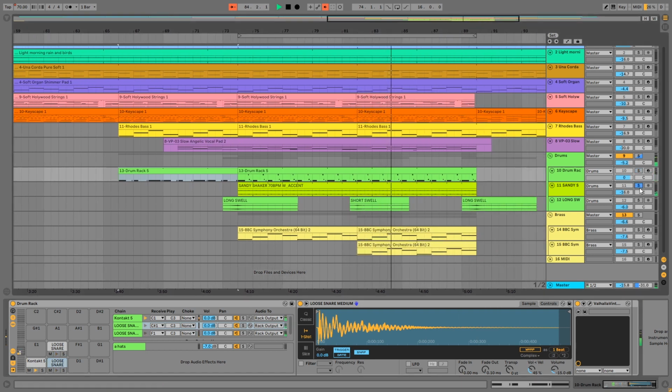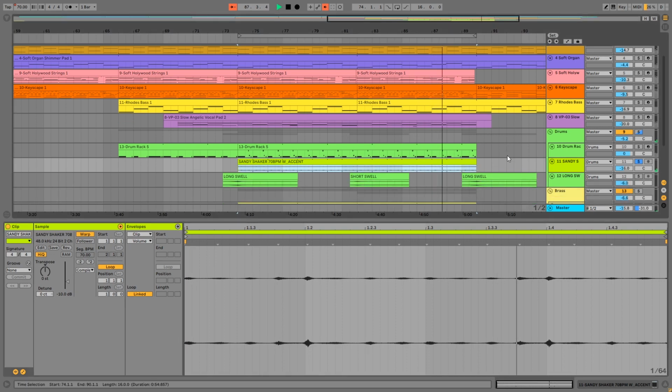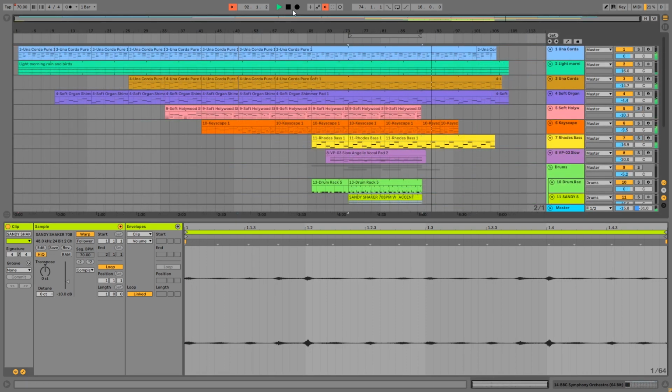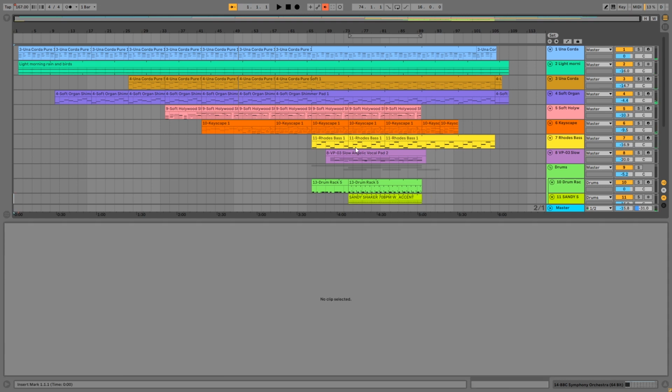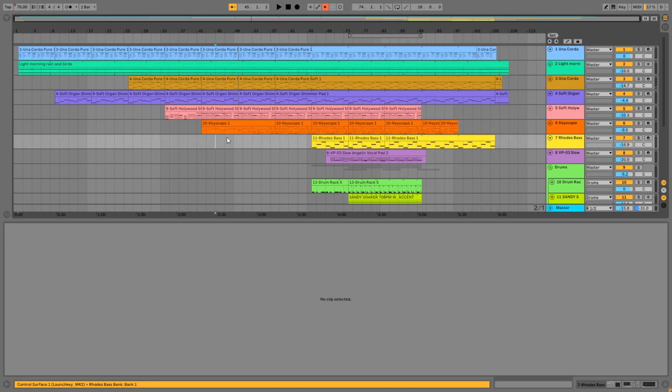I've got a bit of a shaker here. A lot of these drum samples come from a library that Josh Boyle recommended, which is Noise Home Drums. Some really good sounds on here. Yeah, so it's pretty piano-led, pretty chilled, with this kind of rainy and bird undersound going for it.